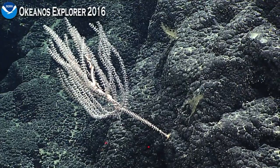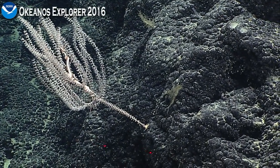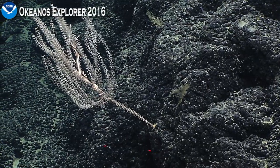So here we have another one of these primnoid octocorals. It also looks like it's in the genus Narella, with these characteristic downward-facing polyps.